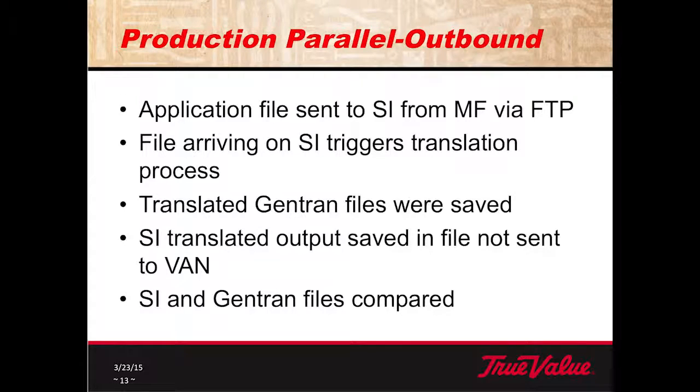So when we were ready to start the production parallel, this is what we did. We took the application file that was sent from the mainframe, and we sent that file to SI. The presence of the file triggered the process in SI to process the file. And in the end, instead of sending that file to the van, we collected it in a file in SI, okay? And this was managed with profiles.